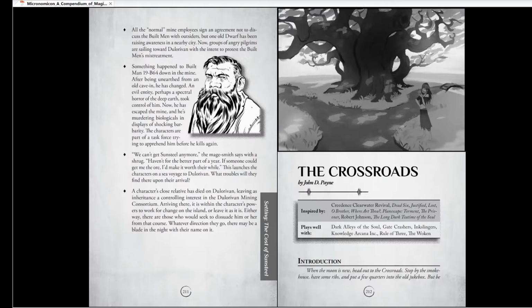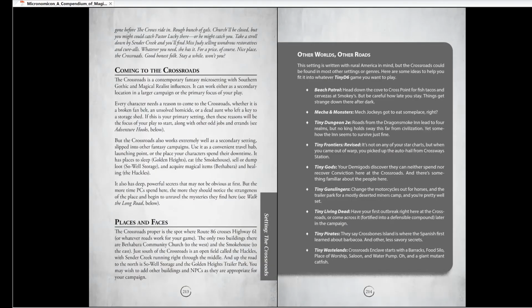And he's given some of the traits that he thinks: Dark Alleys of the Soul, the Gate Crashers, the Ink Slingers, the Knowledge Arcana Inc., and Rule of Three and the Woken. So you could take sections of this and use it with other sections from the book to build out your own unique setting. And if you look at how he's laid this out, he's got coming to the crossroads, places and faces, and so he's describing the setting.